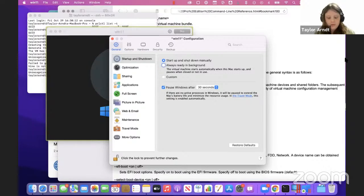More options. Start: always. The virtual machine starts automatically and is always ready in background. Uncheck the custom checkbox. Pause Windows after 30 seconds if there are no apps running, checked. There's a restore defaults button. Click the lock to prevent further changes. Okay.